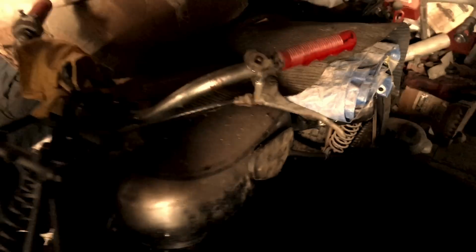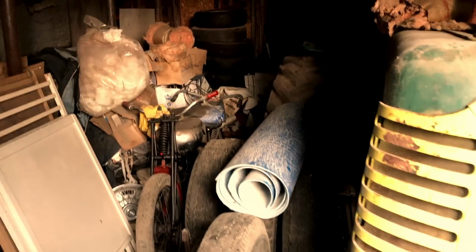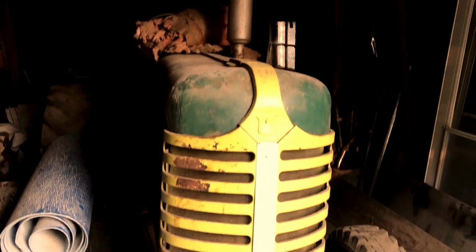Sorry, the lighting in here is not the greatest. It's quite literally a barn. But it's kind of neat. To me, it looks like a 50s Brit bike that's been used for maybe racing at some point. So either way, it's neat. And it wouldn't be that hard to get it out of there, just down the alley here and out the door. So I made an offer on it last time, but I guess I didn't make a good enough offer. So maybe I'll try and make a better one this time.